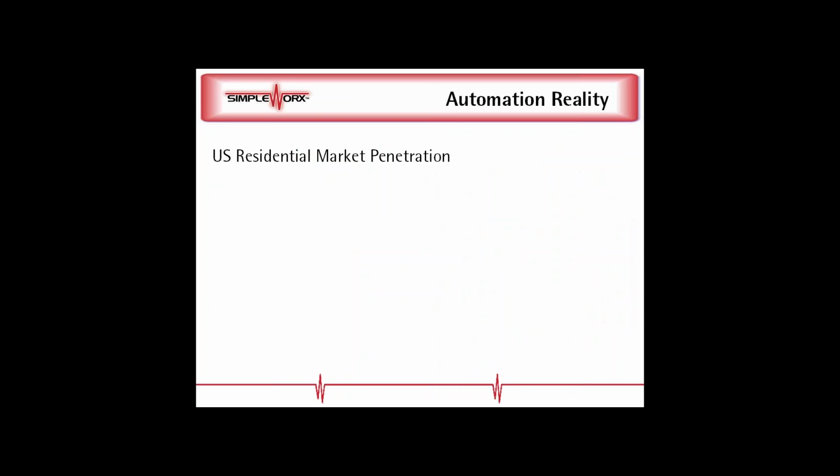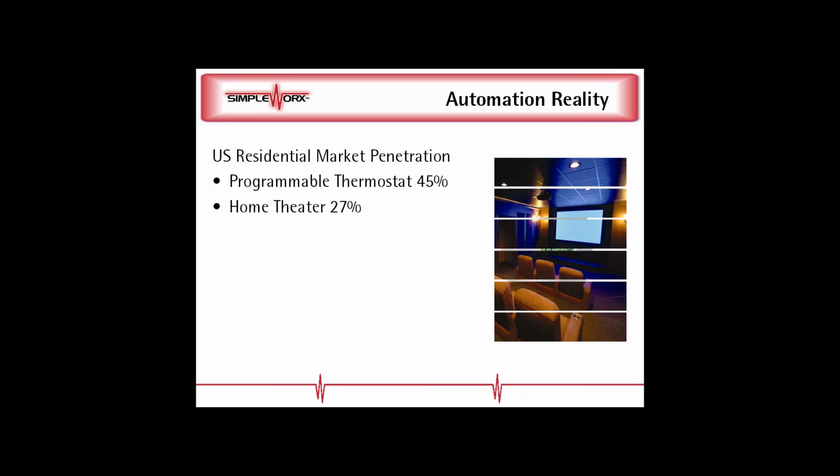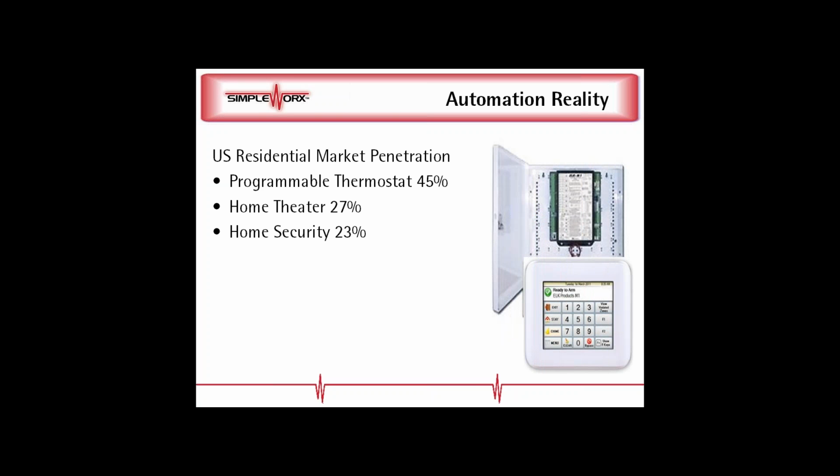And one of the other things I look at is automation reality, and in the U.S. residential market, the penetration of what is actually automated in a home. The number one thing that's automated is a programmable thermostat. And all the IT type stuff, the wireless things, that's growing as we know it. Home theater is the next automated item, with all the different remotes and IR commands. About 27% of home theaters or television systems are automated. Home security is about 23%, and that's growing rapidly.